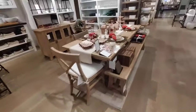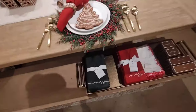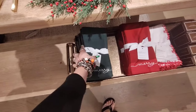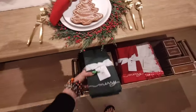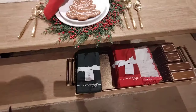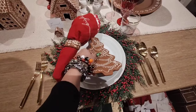All right. This is like the stunner, okay? Look at, oh my gosh. How much are these? $29.50. Which means the red one's gonna be $29.50 as well. Alright.